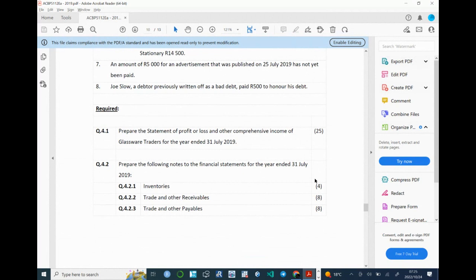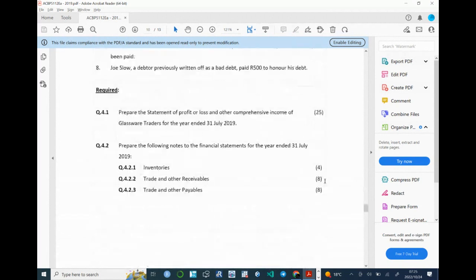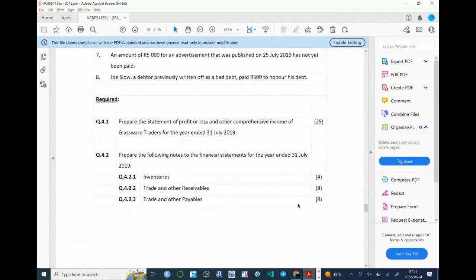So here you can see they only require two things from us, right? Yeah, it's just these two things. Number one, they say prepare the statement of profit and loss and other comprehensive income at 31 July 2019. Then the second thing they ask, they say prepare the following notes to the financial statements. A number of my students don't know notes.